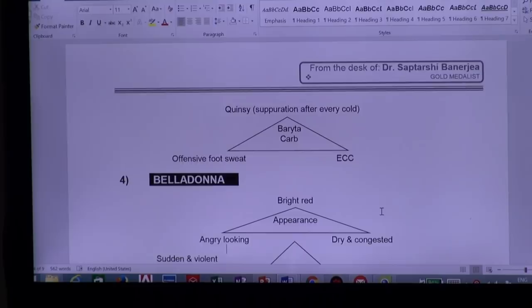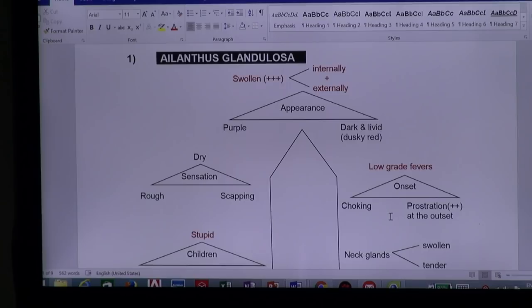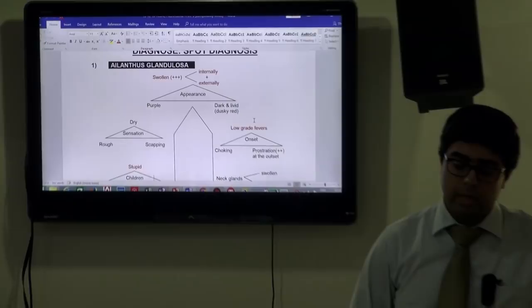One more medicine which is very important in this list and which we haven't discussed in the undergrad is Ailanthus glandulosa. Medicine number one, Ailanthus glandulosa. Ailanthus is a medicine for what we call kissing tonsils. There is huge enlargement of the tonsils. Sometimes the tonsils are so enlarged that they almost give a nice kiss to each other. And that's your Ailanthus glandulosa, kissing tonsils, huge swelling. You see, the name of the medicine is glandulosa, so it's a medicine for glandular conditions and huge swelling of the tonsils.